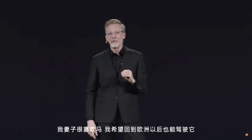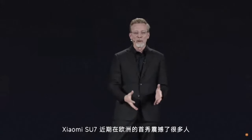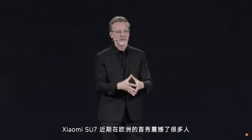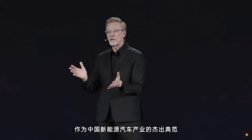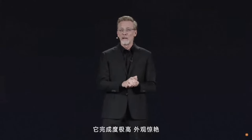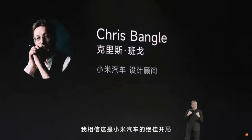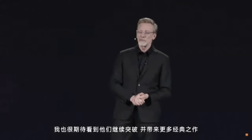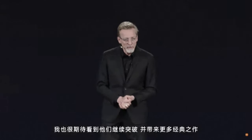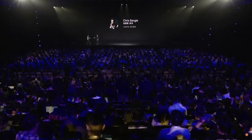I think the recent European debut impressed many people that the Xiaomi SU7 is a wonderful example of the Chinese EV industry. It's a complete and visually stunning car. And I'm also confident that this marks an excellent beginning for the Xiaomi EV group. I look forward to seeing them continue to push the boundaries and create future-ready masterpieces as they go forward. Congratulations, team. Thank you.